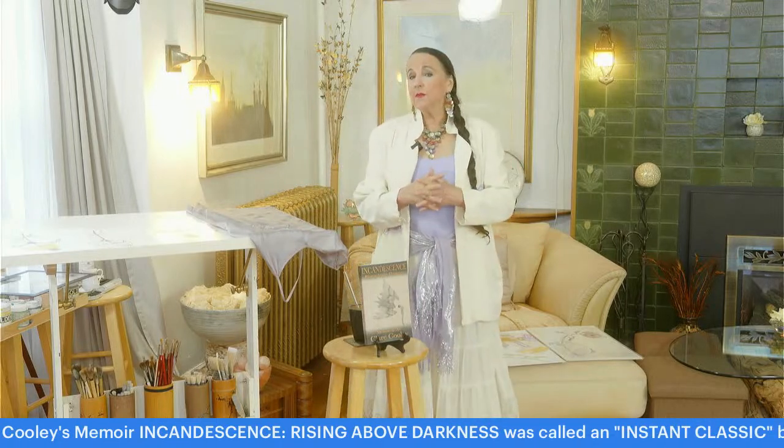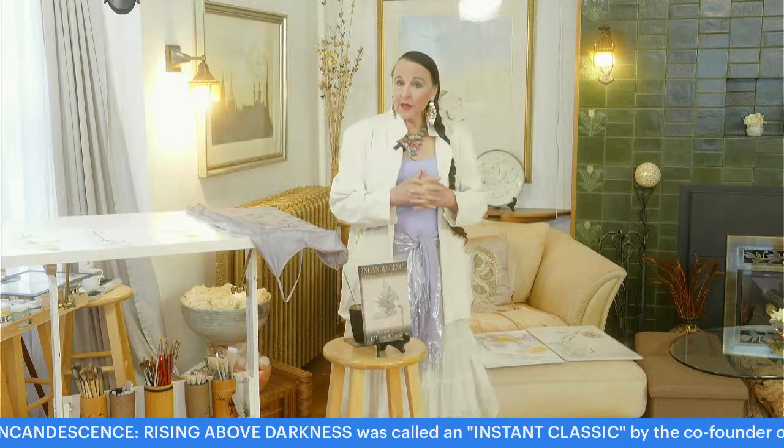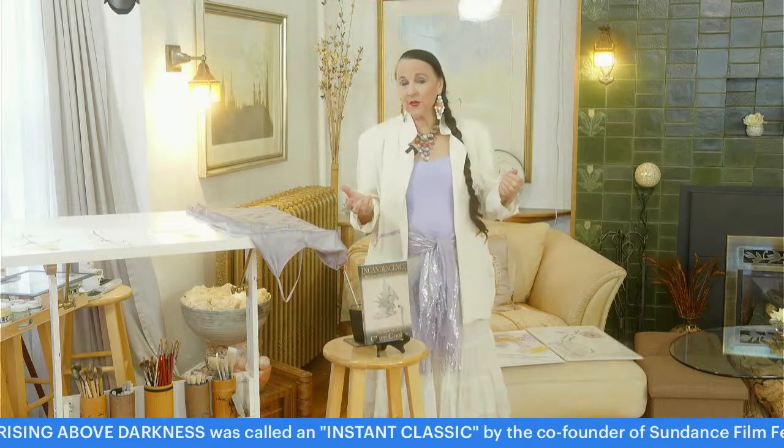Today I'm going to show, because someone asked me to, how to make a drawing a loved one gave them into a stencil. So I'm going to show a drawing turned into a stencil design, turned into a stencil, turned into art to wear on this silk dress.